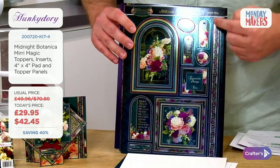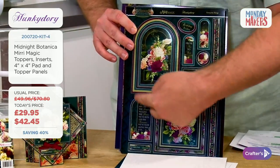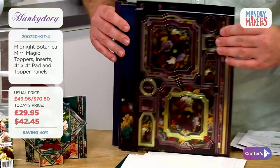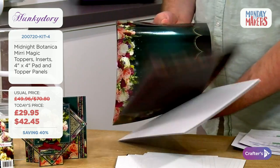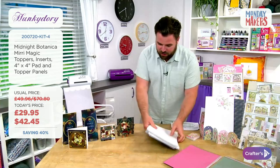I love that you've got so many different shapes, from tiny little tags. You've then got these really lovely arches with the mat and layers. You've got some squares. You've got some borders on there. There really is a little bit of everything for you within each of the designs. And then, of course, you've got that printed paper there as well, as you can see. So all of those wonderful designs within there too, which is fantastic. You're going to get that.